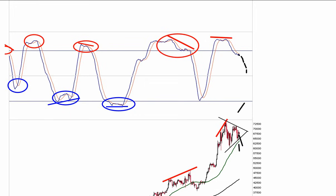So I'm watching the Moonboy Oscillator here. Does it turn back up? It's curling back up, but does it turn back up and we form the divergence or get the upward resolution? If we do, then we have the triangle measurement. If we get a downward resolution, then this continues to drop.